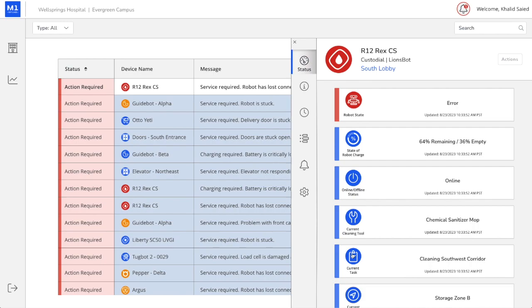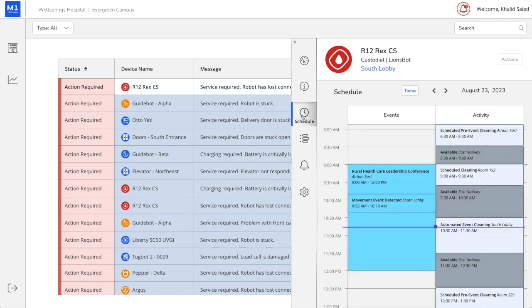Farther down, we have the Schedule tab, which gives you a sense of any scheduled or automated events and tasks that pertain to this device. Here you can see a motion event took place. That means that we are using the motion detector and some pre-configured logic to determine when excessive motion may require additional cleaning. In this case, if motion is detected for longer than 15 minutes, the building manager wants the lobby to be mopped, so we've automated that task.